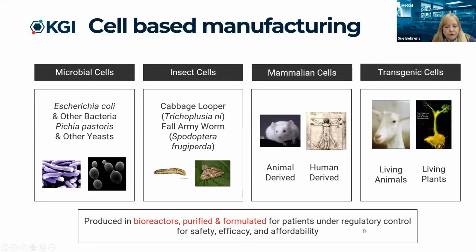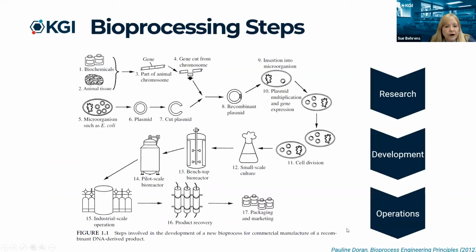We produce in what we call bioreactors. So if you're used to thinking about chemical reactions, well, we use biologic reactors, or bioreactors. And then we purify the material, and then we formulate it. That is, we divvy it up into dosages and provide it in a way that patients can actually access the therapy. So what are those steps?